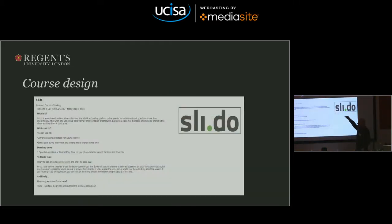In terms of the design of the course, I tried to keep it very simple on each day. So the idea was that people would log in, they would just do a 10-minute a day activity. Just 10 minutes, that's it, minimum. So that's really hard to design something meaningful that you can do in 10 minutes. So I don't know if you can see that, but the course ran over 12 days.